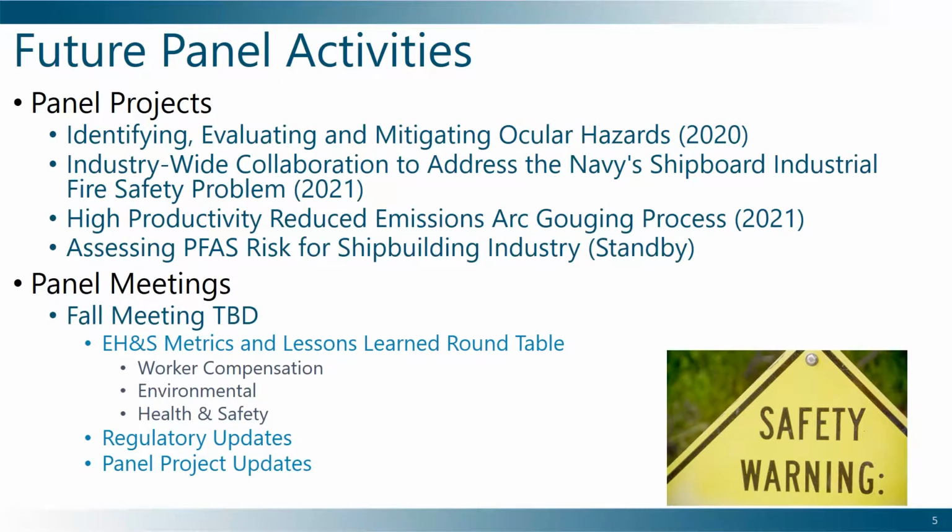My last slide discusses future panel activities, and again, they're divided into panel projects and panel meetings. The first panel project that I'll introduce is identifying, evaluating, and mitigating ocular hazards. This panel project was approved for 2020 but was delayed due to COVID issues. Hopefully it will start very soon.